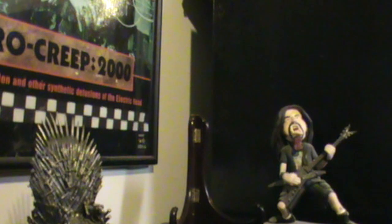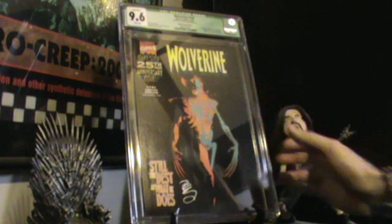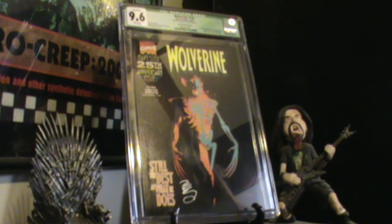Alright, so this book's crazy. You might know this book as the Nabisco Wolverine. This is the Nabisco variant cover, Bill Sienkiewicz or something like that. Really cool cover, man. So check this out.